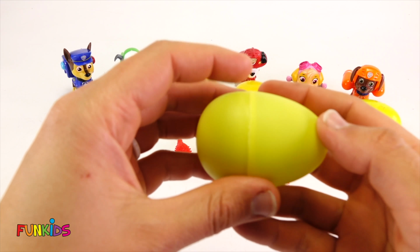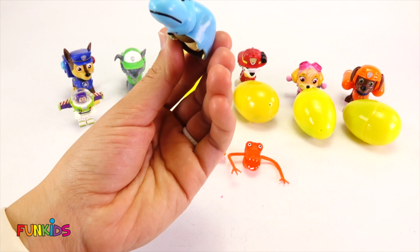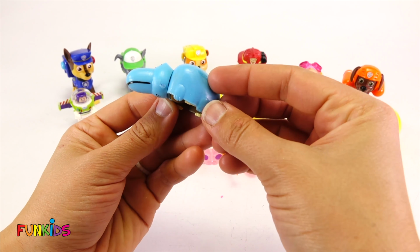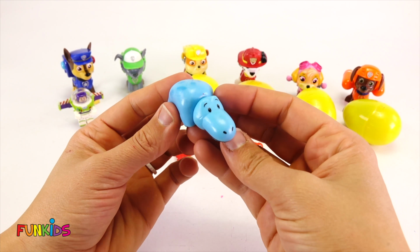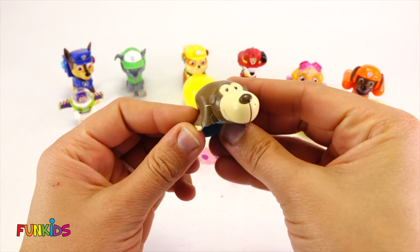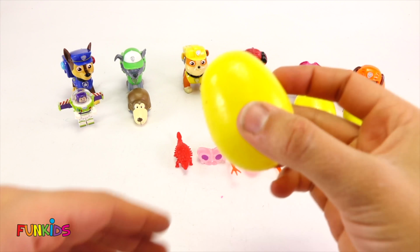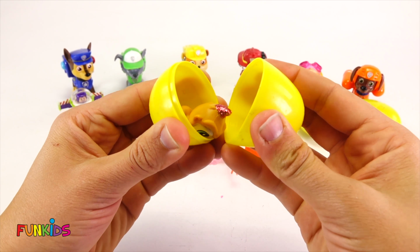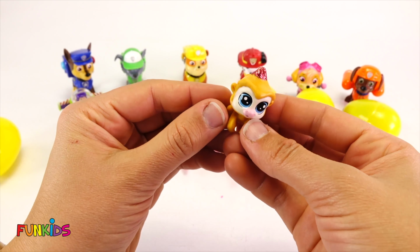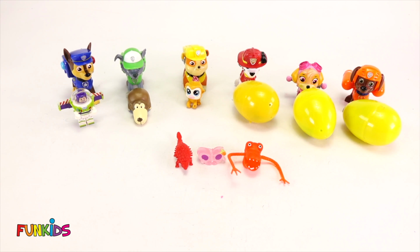Now let's see what surprise Rocky gets. Ooh, he gets a fun pop-up toy. It's blue. It has all these spots. It kind of looks like a lizard or a dinosaur or something. But then when we flip it, it turns into a monkey. That's a fun surprise, Rocky. Let's see what Rubble got. What surprise did you get out of all of your yellow eggs? Look, it's another monkey, but this one's a little one. Look, that's so fun. It's like a baboon.